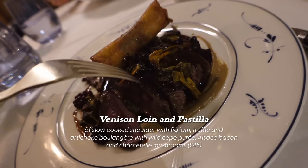All right, so this is venison loin and pastilla. I got this as a medium rare. It is so soft. It's so soft, I feel like I'm biting into noodles. Not al dente noodles, but like noodles that got soft. Let's try the pickled blackberry. I'm really glad we came here.